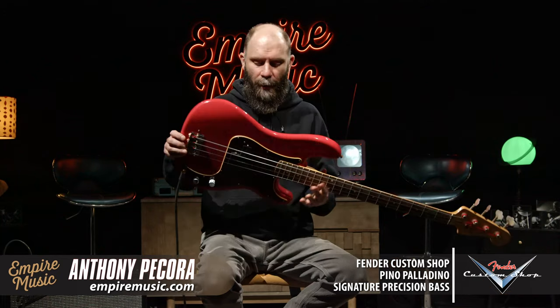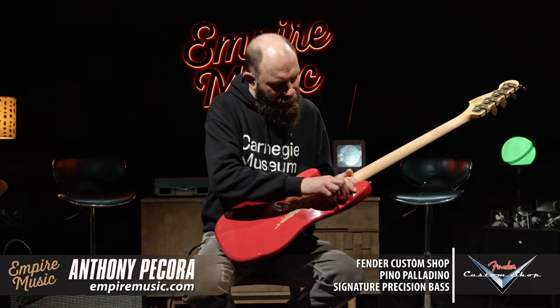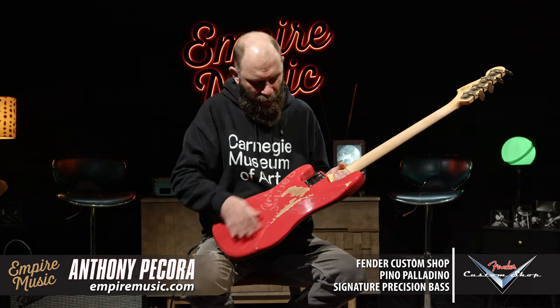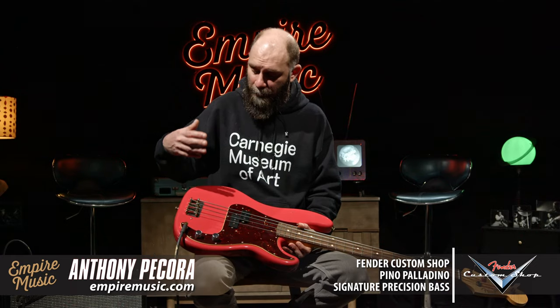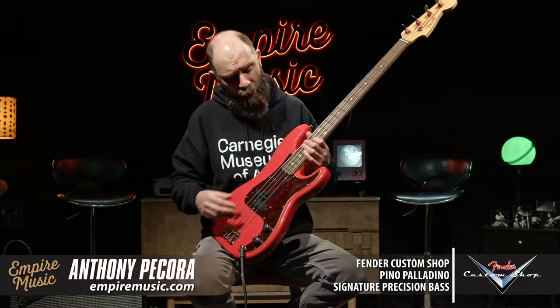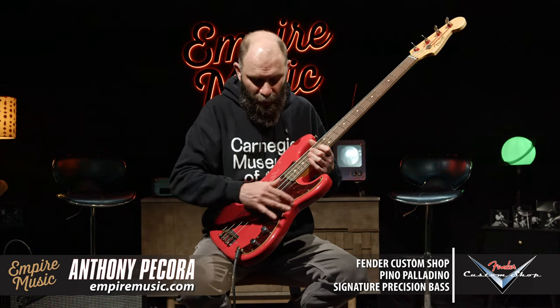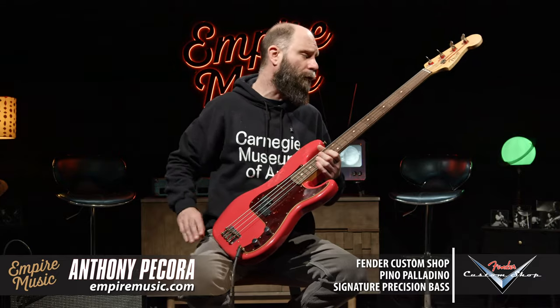Fiesta Red over Desert Sand. You can't see it much, but you can kind of see the Desert Sand peeking through on the edges of the relicking. What's cool about that is it definitely has a pinker hue to the Fiesta Red than what we typically see out of it, probably sitting over that Desert Sand. The aging on the pickguard is very nice. We see that a lot out of the Fender Custom Shop. Beautiful rosewood neck on it.